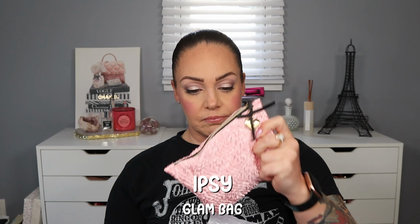Okay, so I like to start with the smaller of the two, and that is my Glam Bag. So we have the little makeup bag full of stuff. Let's see. Oh, there's something else in here too. So there is a little card. It doesn't have any information on the products that are in the bag, so I guess I have to go to my app for that.